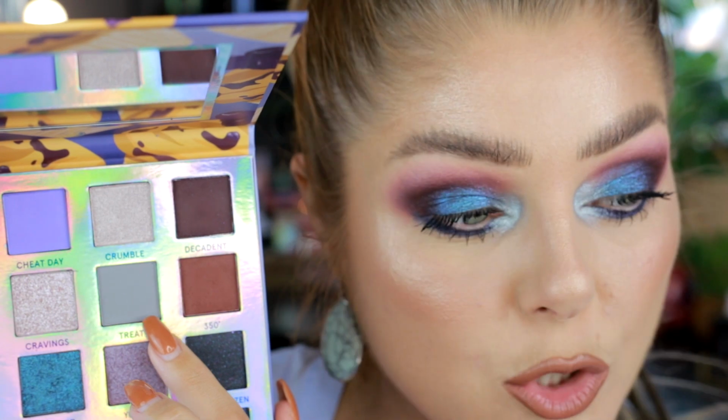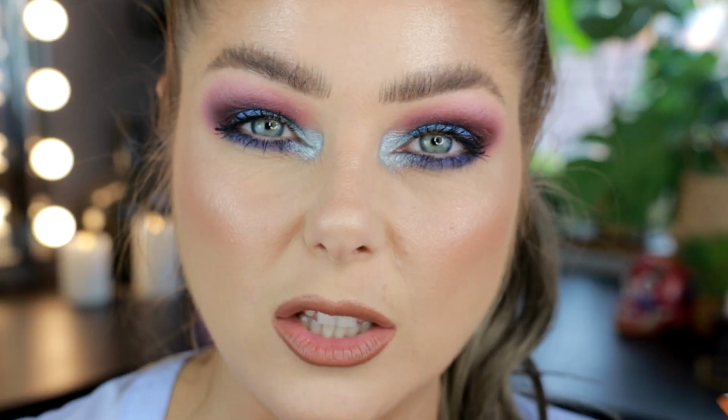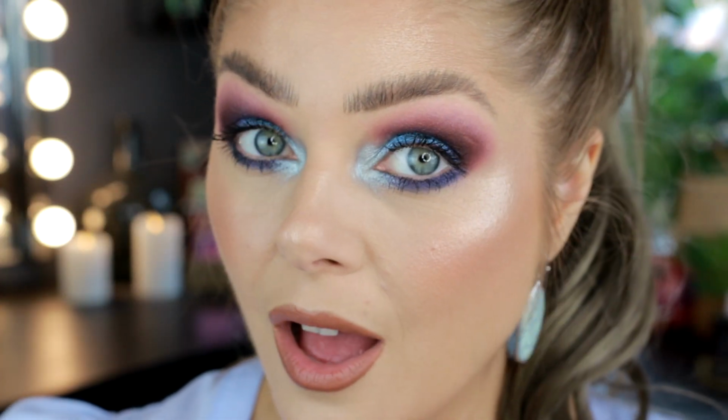And you also have this treat here, which is a light, like a dove gray matte. So lots of options. So impressed.